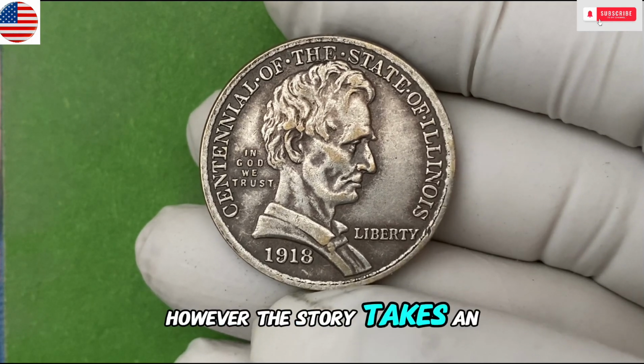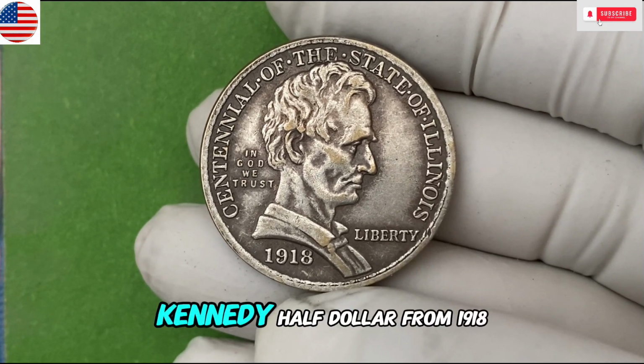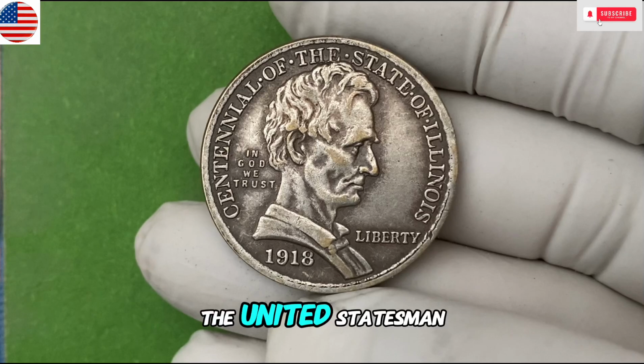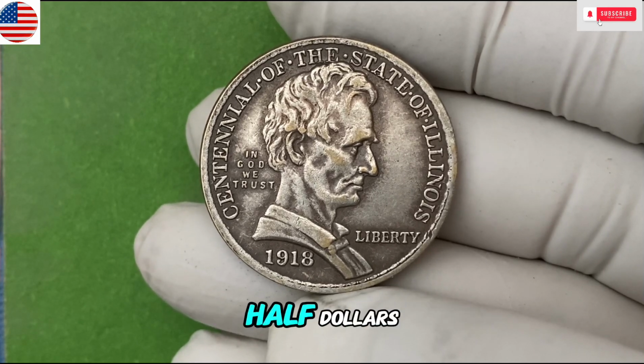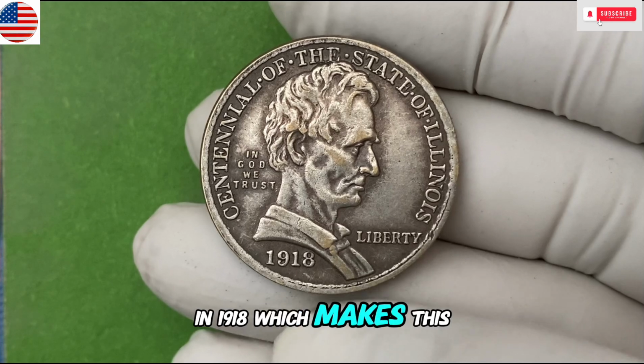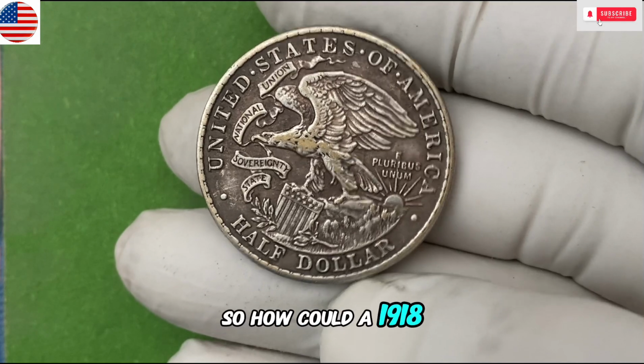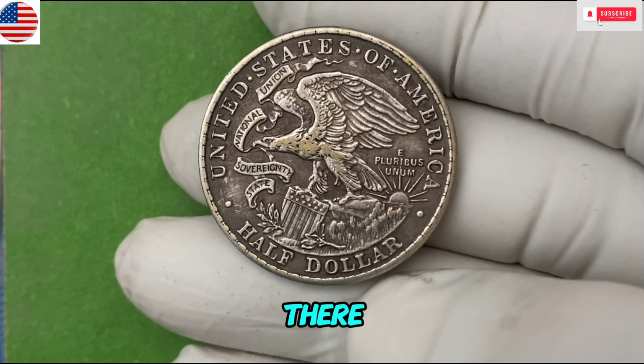However, the story takes an unusual twist when we talk about a Kennedy half-dollar from 1918, because officially, it shouldn't exist. The United States Mint did not strike any Kennedy half-dollars in 1918, which makes this coin a subject of intrigue and speculation. So how could a 1918 Kennedy half-dollar be out there?